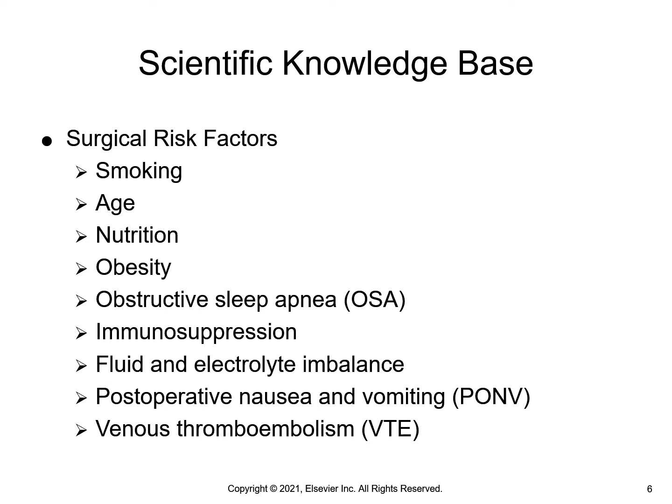Postoperative nausea and vomiting will affect about 30% of the patients in the recovery room after surgery. It may lead to serious complications that include pulmonary aspiration, dehydration, and arrhythmias that can result from both fluid and electrolyte imbalance.